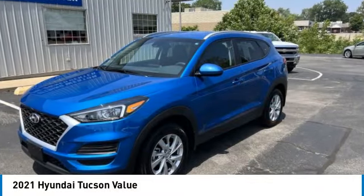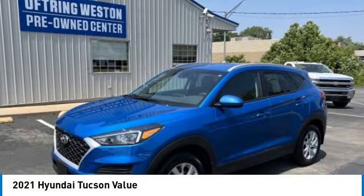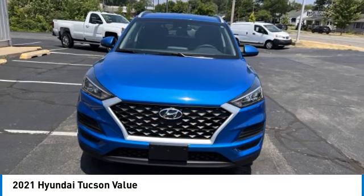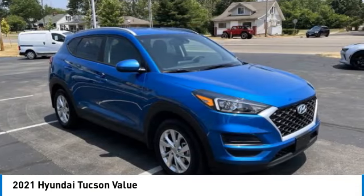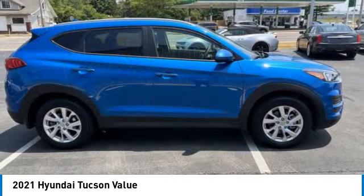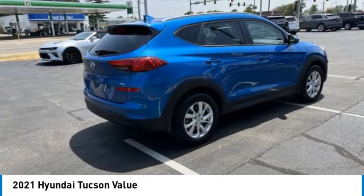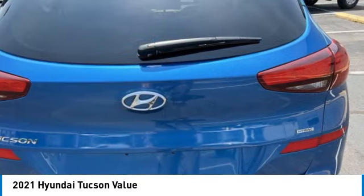Stop by and take a look at the 2021 Hyundai Tucson. The Hyundai Tucson is Hyundai's first CUV to be designed in Europe. Tucson takes the boxy utility vehicle and transforms it. With flowing curves, graceful lines, and style to spare, it's the future of the crossover.